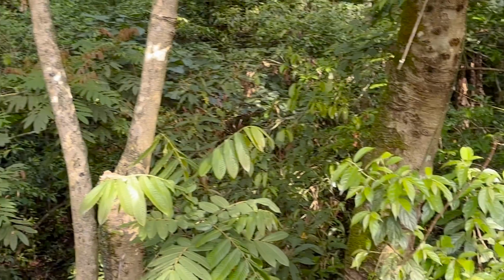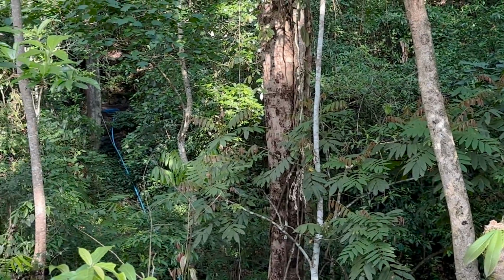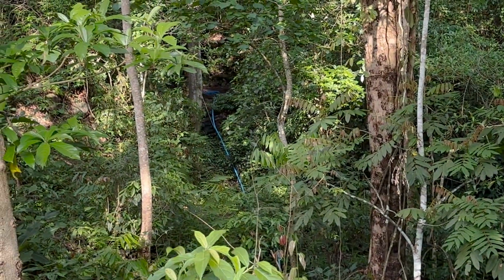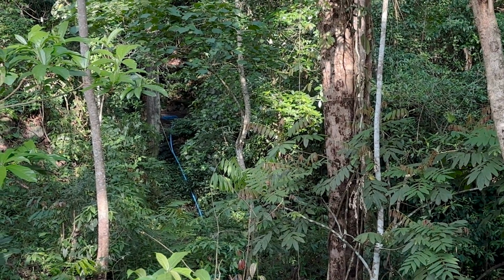All right, morning herping on the road has been, well, let's just put it this way, very unproductive for me on this trip. So I'm gonna go hit this stream here, see if I can turn anything up. Bamboo pit viper, hopefully, but yeah, let's see what's around.